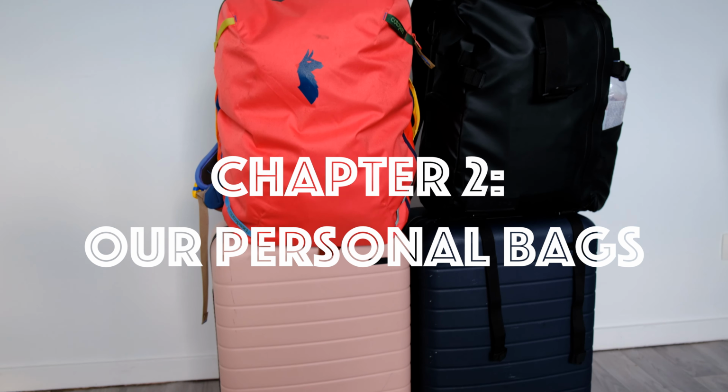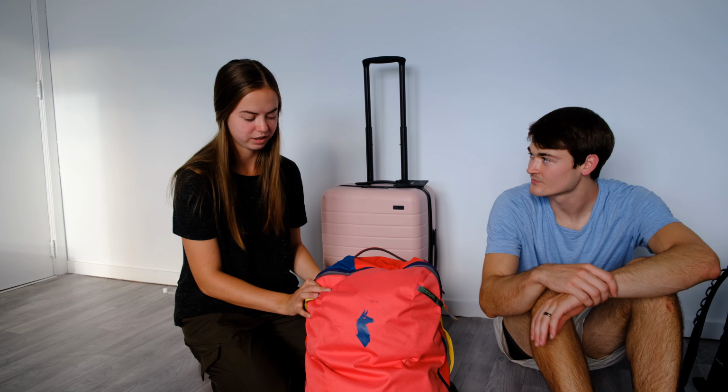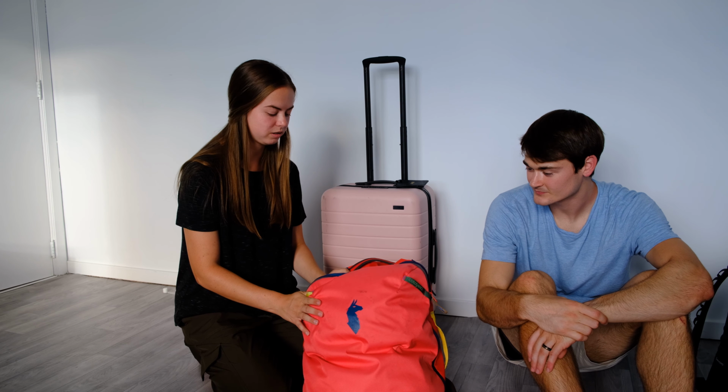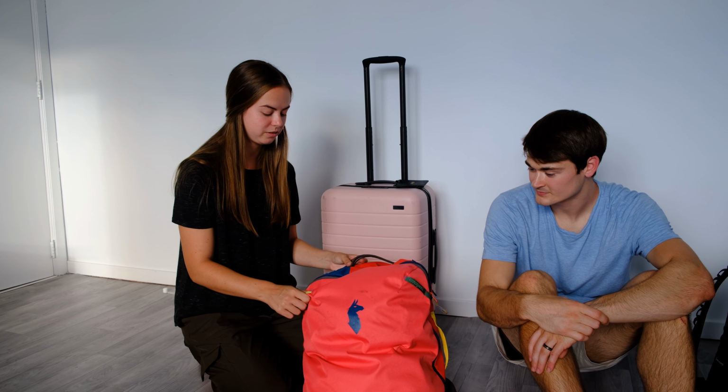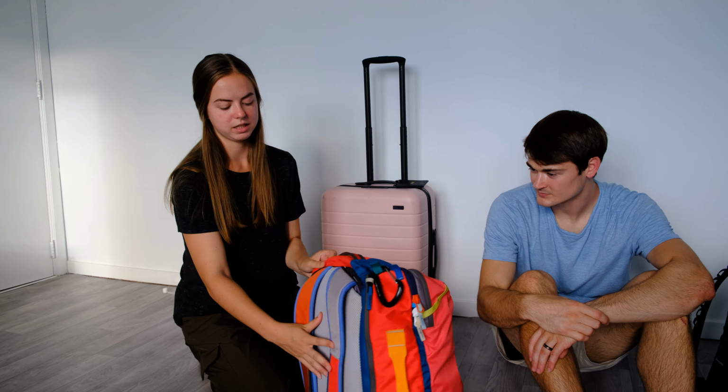So for my personal bag, I have the Alpa 35 Cotopaxi bag. I got it in college, and it was really nice for weekend trips, like to go home or whatever. So I ended up just bringing this with us on our year of travel, and it's been really good. The only thing is that it doesn't have a sleeve on the back to attach to the suitcase. So I use this little carabiner to attach it to my suitcase, which is fine, but it works.